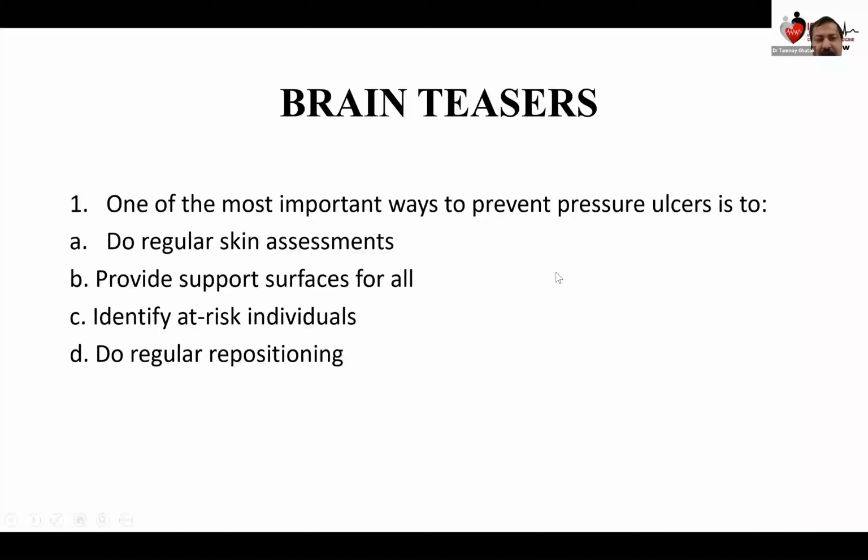Okay. Yes. I have said that all four steps are important. So the answer is C. And so the answer, please, is C. Please give the answer.